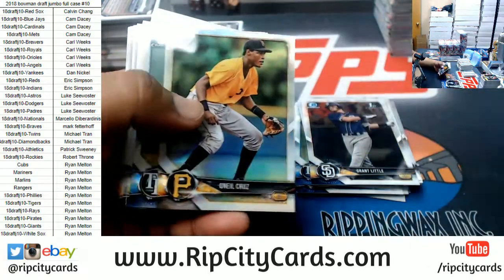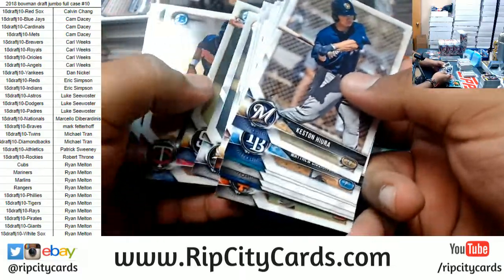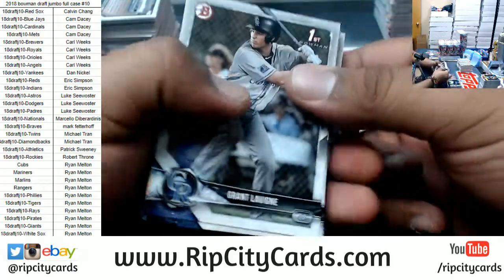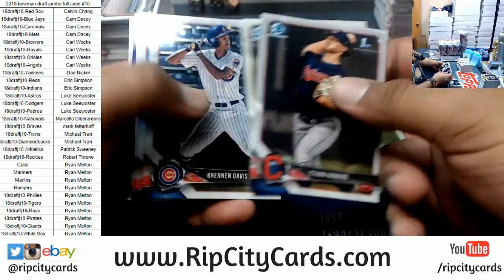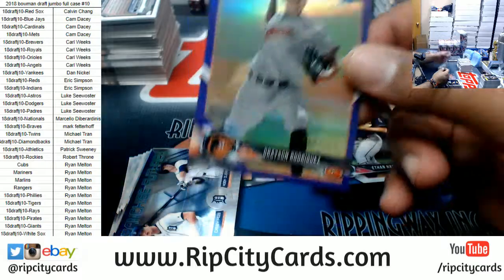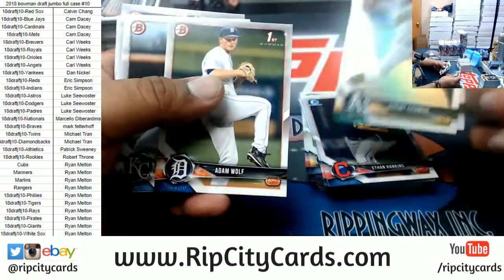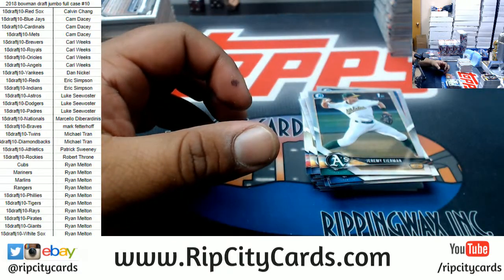Jonathan India Reds insert, more paper. Hey, look at that, more paper. So much paper. Grayson Rodriguez to 250 for the Orioles. Tigers insert. Paper.